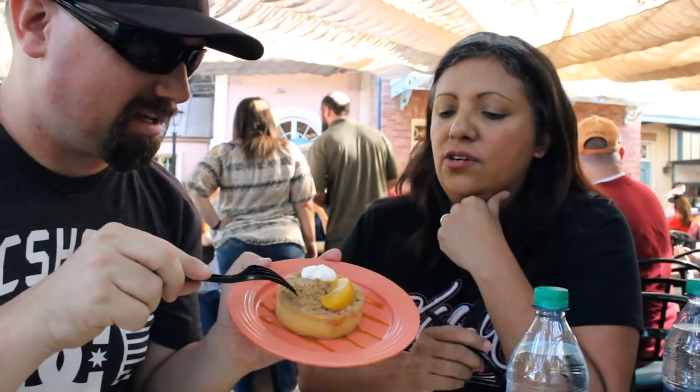So here's the peach cobbler. It looks like it's got peach, some cream. What do you think that stuff is? That's crumble. Crumble? What's inside? Let me see. Okay, I'm just going for it. This is not gluten friendly. It's filled with, let's see. Oh, it's a peach cobbler. There's like peaches in it.